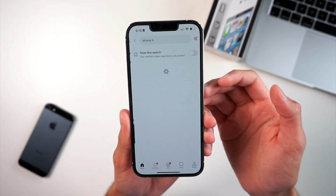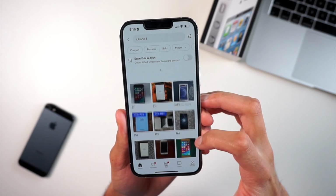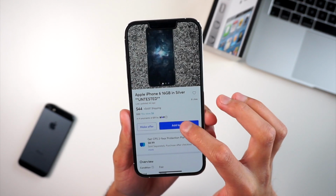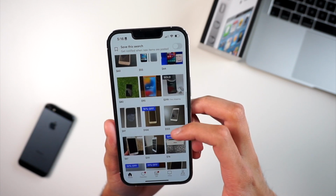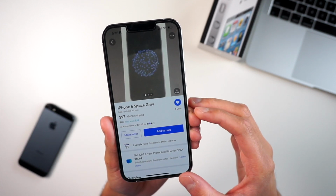So you can search up exactly what you're looking for. In my case, I search up for an iPhone 6. As you guys can see, we have a couple used iPhone 6s here, and they even have a sealed iPhone 6 right over here as well. This one is $97.